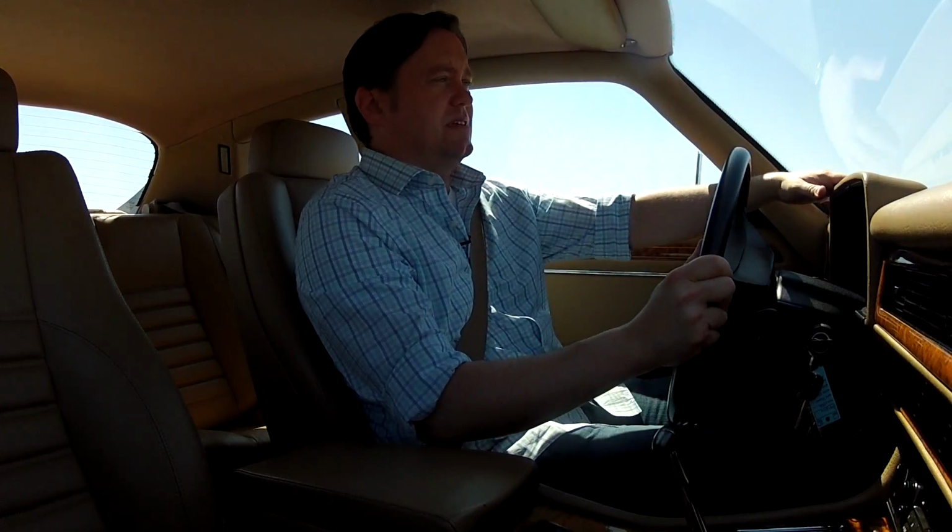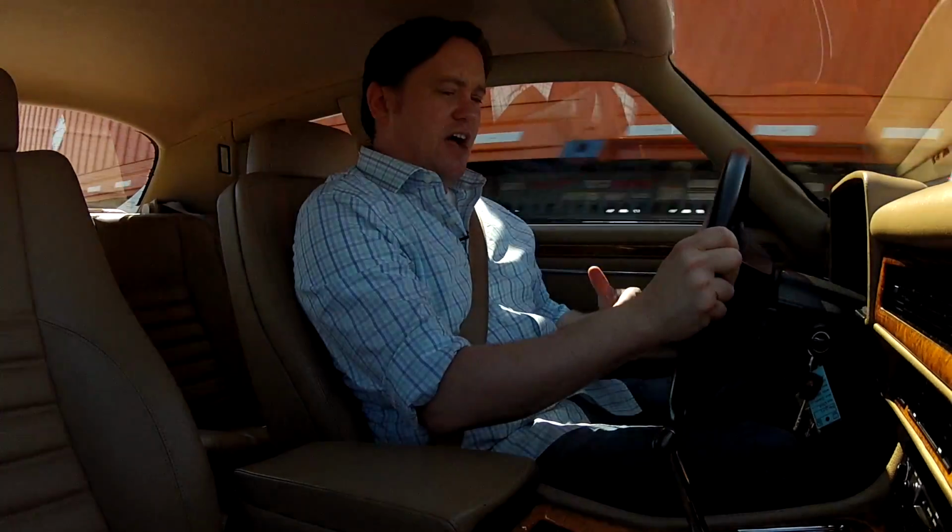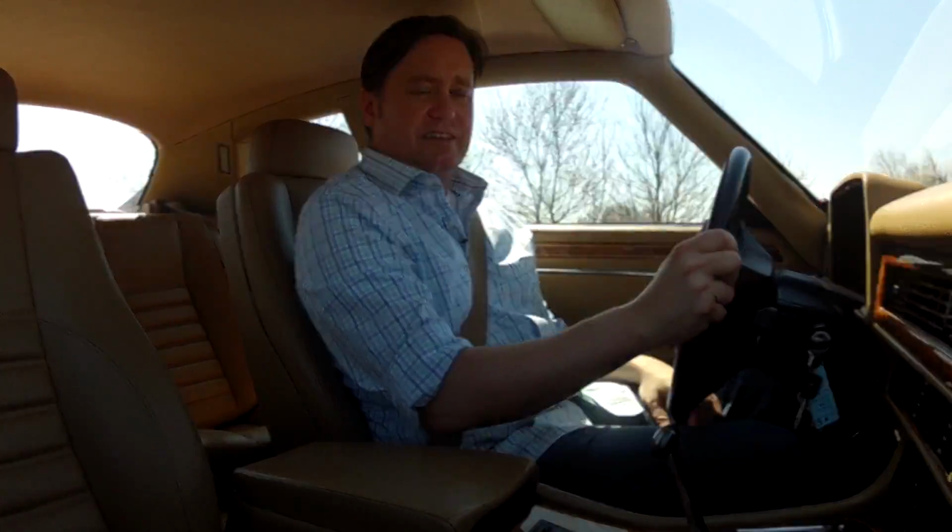That's another thing. Cars that have not been very well cared for, you're going to see this stuff will be warped, but the dashboard's in excellent condition. All the gauges work. The electronics are solid.